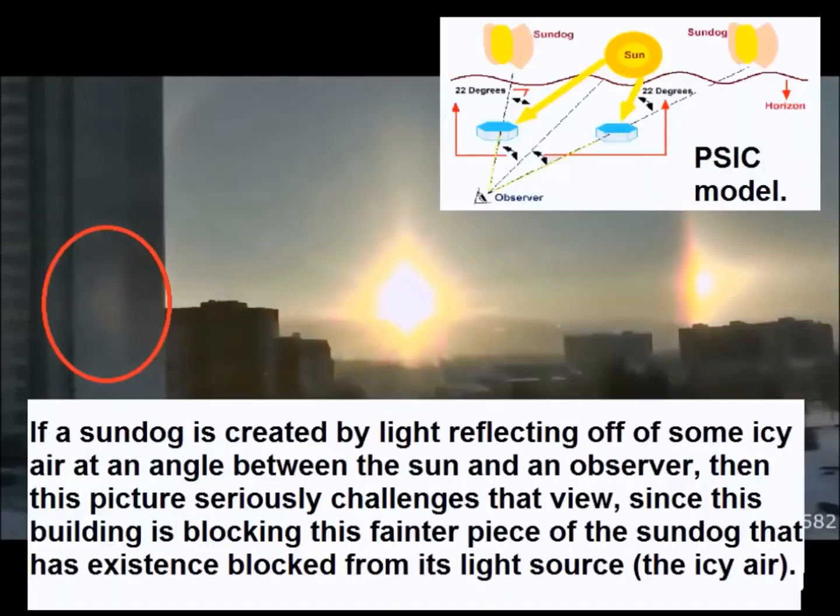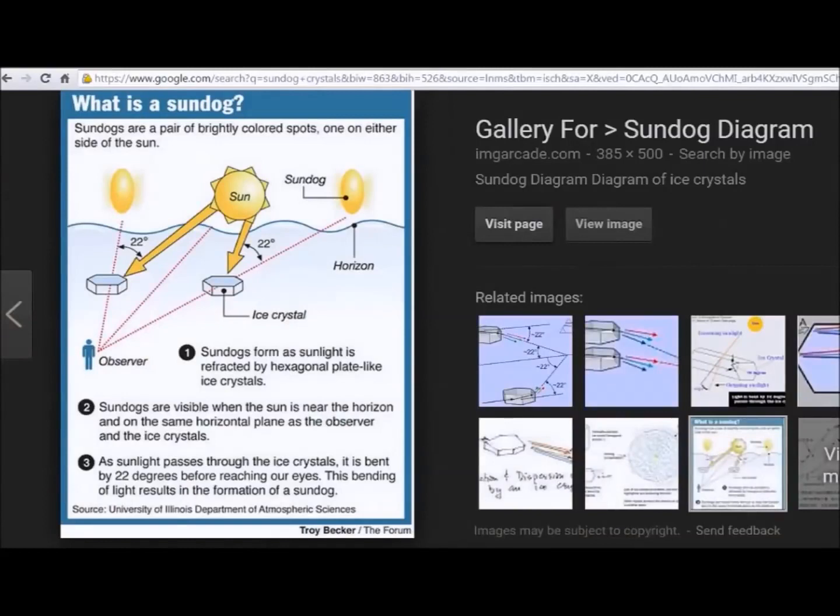The PSIC model involves the idea that if you look at the diagram in the top right, the sun shines on some sort of precipitation and or air moisture. To my knowledge, the PSIC model only involves ice crystals, icy air is the way I refer to it. And that air somehow, theoretically, creates a sort of mirror where light reflects back to an observer who's positioned in the proper place in order to be able to observe this.